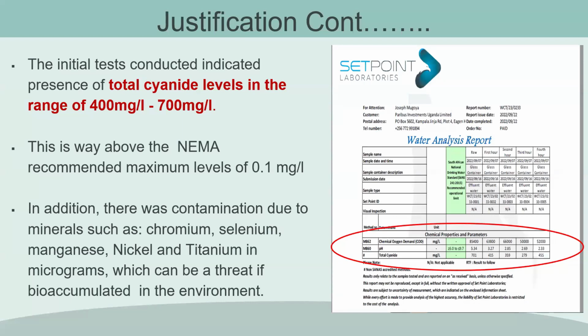And in addition, it showed that there are some other chemicals or materials found in that liquid waste, such as chromium, selenium, manganese, and the rest of it. And on the right is the report that came from SetPoint. And you can see that under it there is the sample that we have put in this presentation as about 701 milligrams, which is very high.